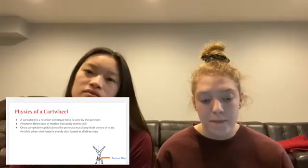The physics of a cartwheel. A cartwheel is a rotation, so torque force is used by the gymnast. Newton's 3 laws also apply to this skill. Once completely upside down, the gymnast must keep their center of mass, which is their body, evenly distributed in all directions, or else they will fall over.